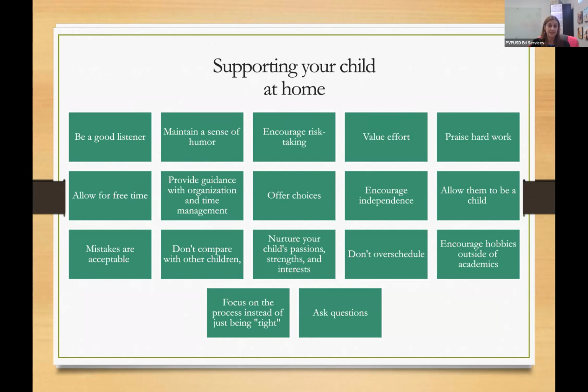We do want to provide guidance with time and management. Some of our GATE students are great at time management and organization, and some have an area that they need to grow in. So again, how do we provide that? How do we model it? Give suggestions to help them.